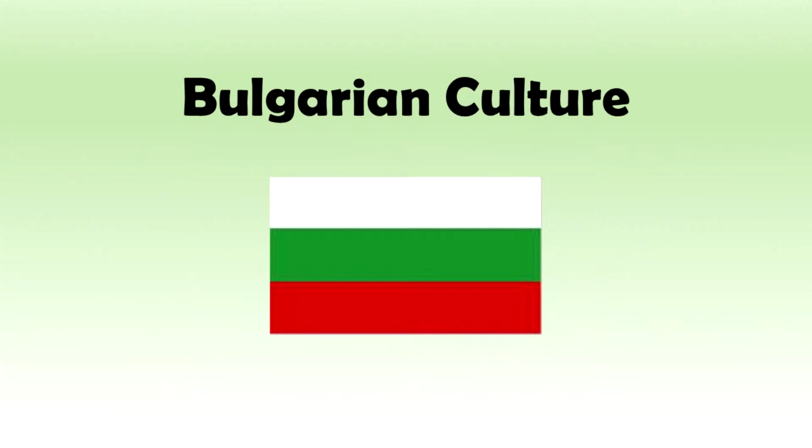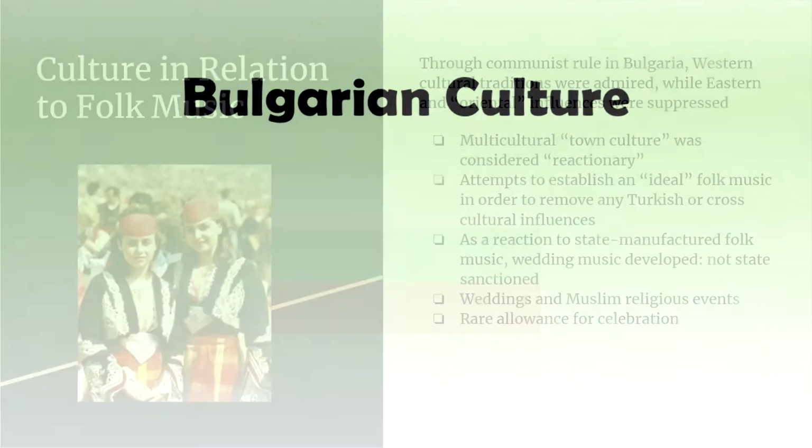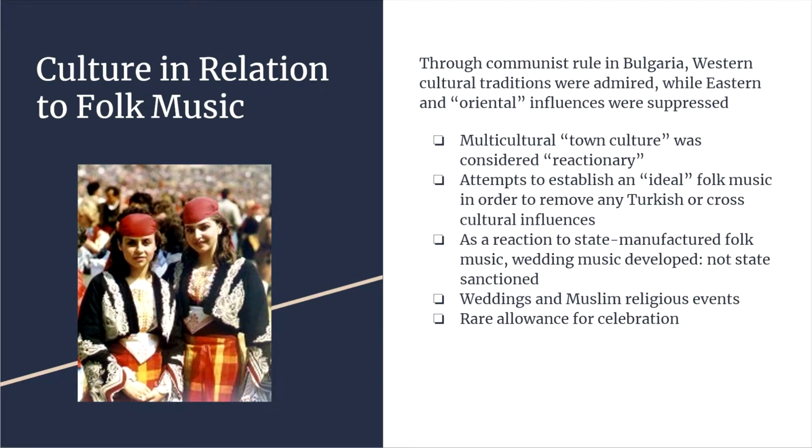Bulgarian culture also played an important role in shaping Bulgarian folk music. Through communist rule in Bulgaria, Western cultural traditions were admired while Eastern and Oriental influences were suppressed. Multicultural town culture was considered reactionary, or frowned upon. There were multiple attempts to establish an ideal folk music in order to remove any Turkish or cross-cultural influences.